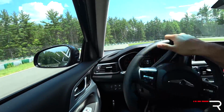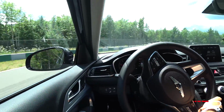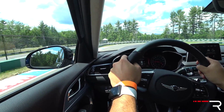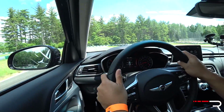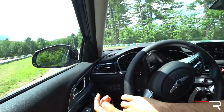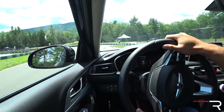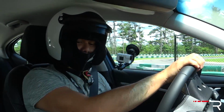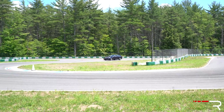Foot's to the floor, come on. Oh. Oh God. I imagine a lot of owners aren't going to do this to their car, but this car can handle it. The suspension has been tuned much better for track work. Come on. Oh. All right, so that was the 2.0T. A lot of fun. You can practically leave the transmission in second gear.